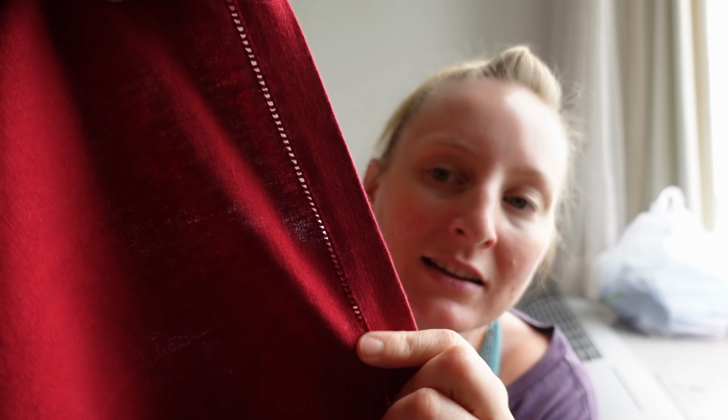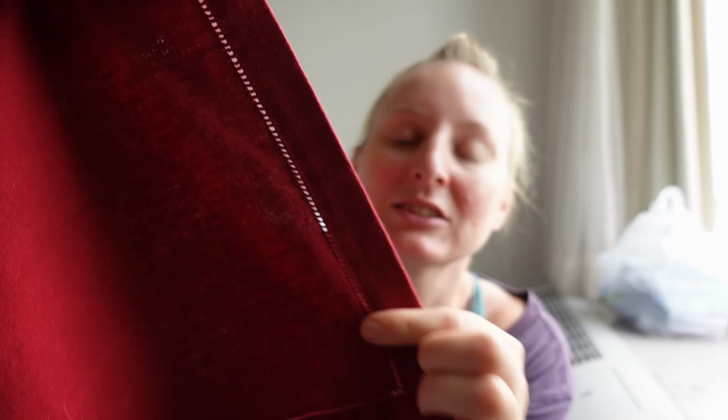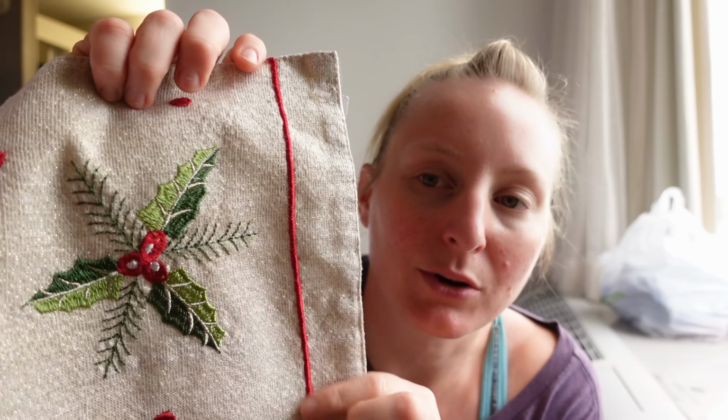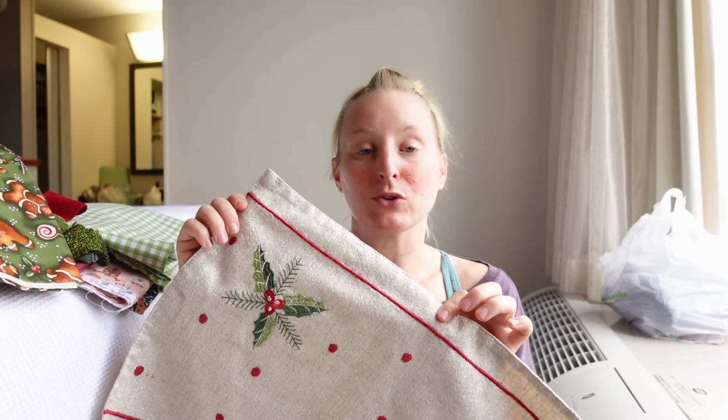And then the last thing that I have is a couple placemats that are this very fun sparkly gold, and they've got some nice embroidery on there. And I was originally thinking, oh, those could be some fun accents on my skirt, but now they can be some fun accents on my crazy Christmas quilt stocking.